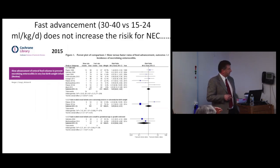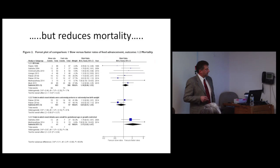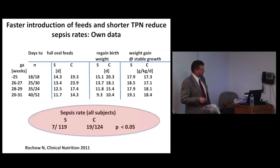Then we have Cochrane reviews about fast and slow advancement. Again, fast advancement does not increase the risk for necrotizing enterocolitis. It is even a little bit more in favor, but it reduces mortality significantly. So we need to get rid of our anxiety to introduce feeds and to advance them a little faster and not to withhold them too long. And it decreases the risk of sepsis. Sorry, mortality was the other one.